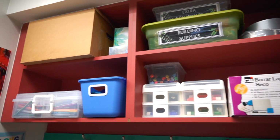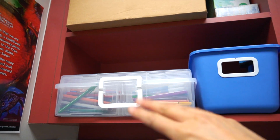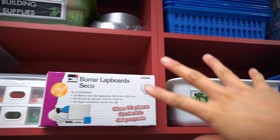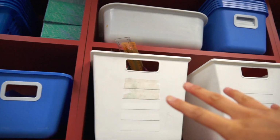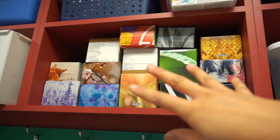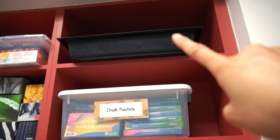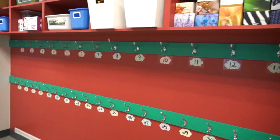Up here, I mainly put, I wouldn't say miscellaneous things, but more like pens and whiteboard markers, some decor, building supplies, extra stationery, a lot of whiteboard stuff, some extra baskets, tissue, iPads, extra supplies, glue sticks, scissors, more tissue boxes, some art supplies, got chalk pastels here. Watercolors are supposed to go there. I think another teacher is just using them currently. And that's pretty much it for the back.